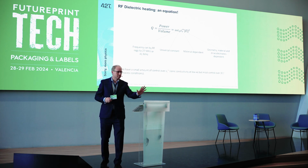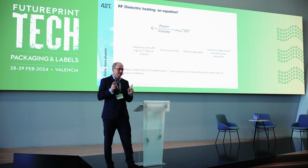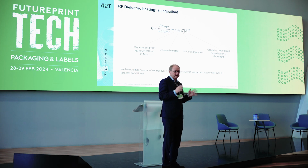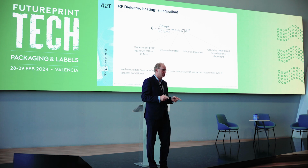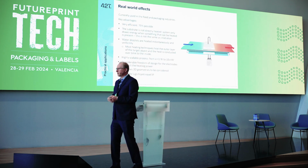I know most of you won't really worry about that, but the point is that dielectric heating in radio frequencies is really, really easy to create. All you need is some electrodes, the right material, and a decent electric field, and you're done. You don't need to make contact with the material you're heating. That's really important. So why am I talking about this?